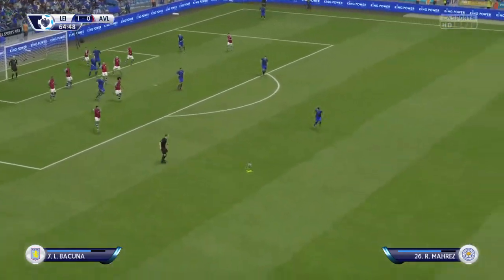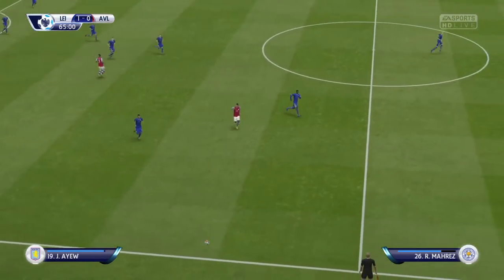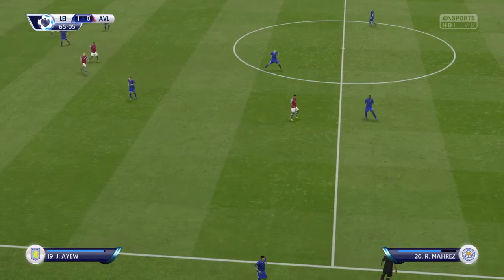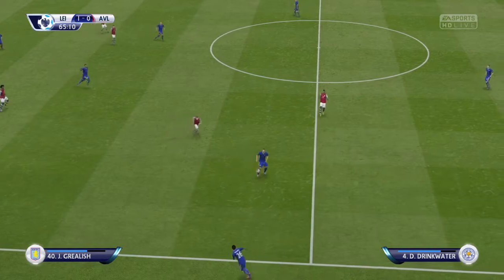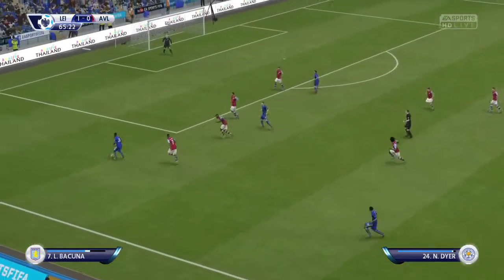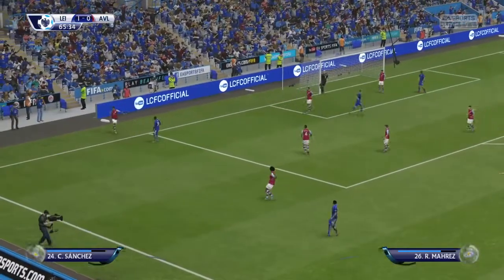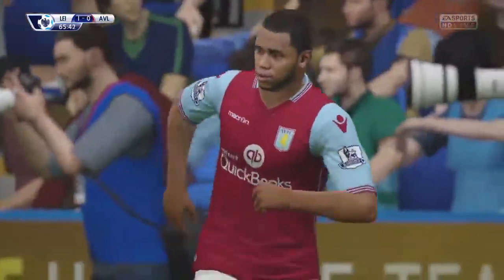And up the pitch it goes from Lescott. He's got that well out of harm's way. And out wide, they were in a good position until that defender acted very promptly and decisively.